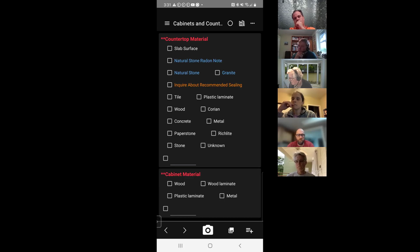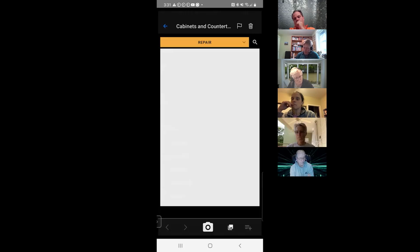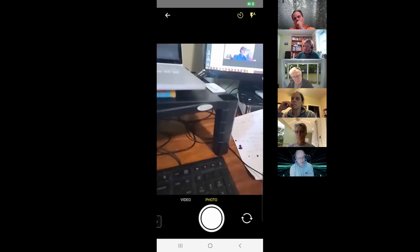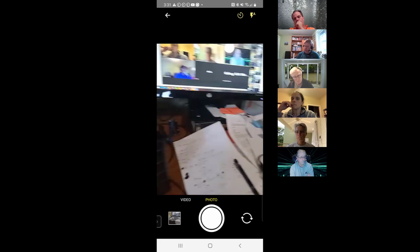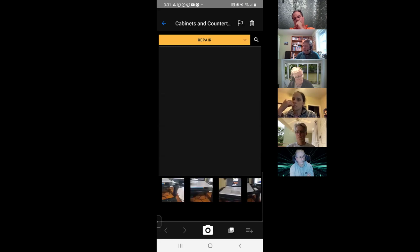I don't really like just taking photos and putting them in the gallery. I'm not a fan of doing it that way, because then I have to go look, and start dragging things around. So if I'm in cabinets and countertops and there's just a lot of things to say, I'll hit add observation and start throwing the photos in with the captions right there. And even if you don't caption them, you can just dump all those pictures in, and at least all the pictures are right in the right section.